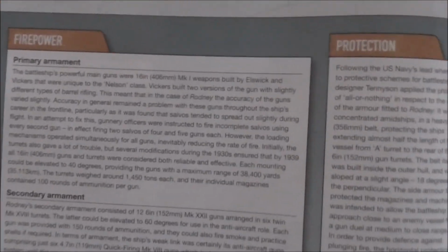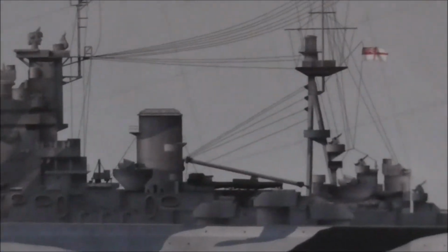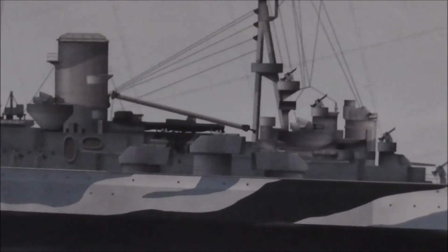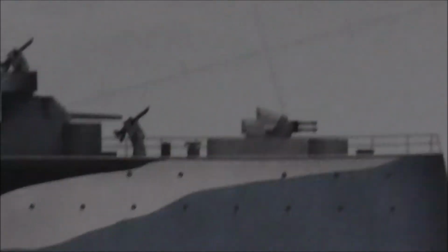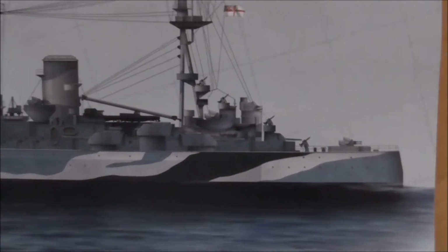Anyway, so obviously she had the primary 16-inch guns located here, along the ship. She had the secondary 6-inch guns. I always get my gun inches wrong. I might say 5-inch or 6-inch. Primary guns I'm quite weird with, but not the others. So here's the 6-inch guns here at the stern. These could also be raised and used as AA guns. Here is one of the pom-poms at the stern of the ship, as we can see. She was armed with 8 of those, which is very small.